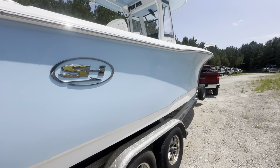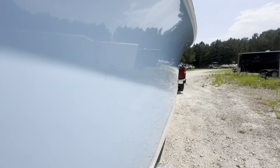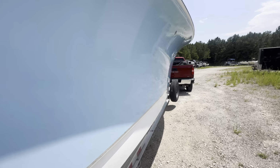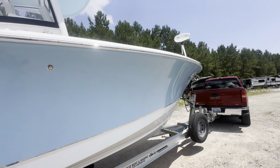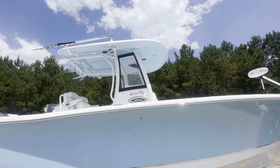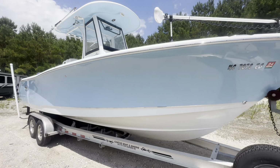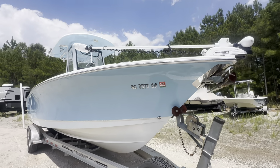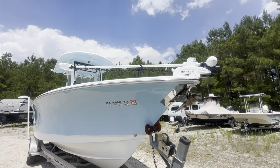Owners kept this boat in really good shape. Try and let you see the shine of the hull here. Really good looking boat. Beautiful hull color. Hard top, underside matches the hull side. So it's got a white bottom, as you can see, along with the trolling motor.